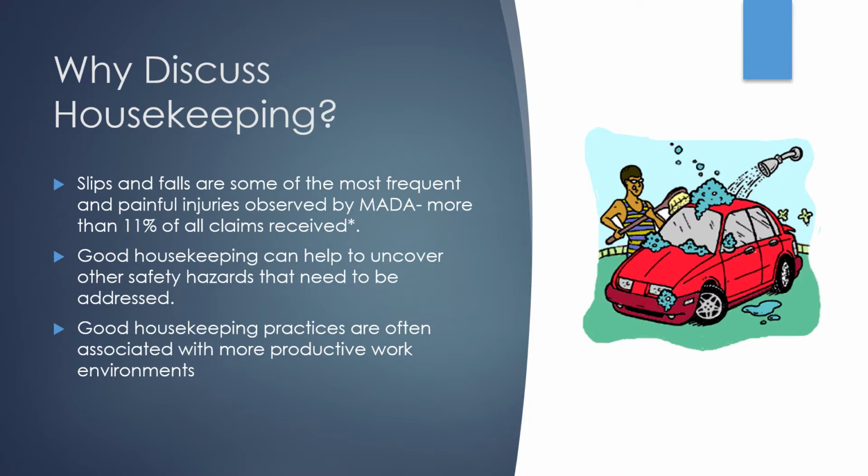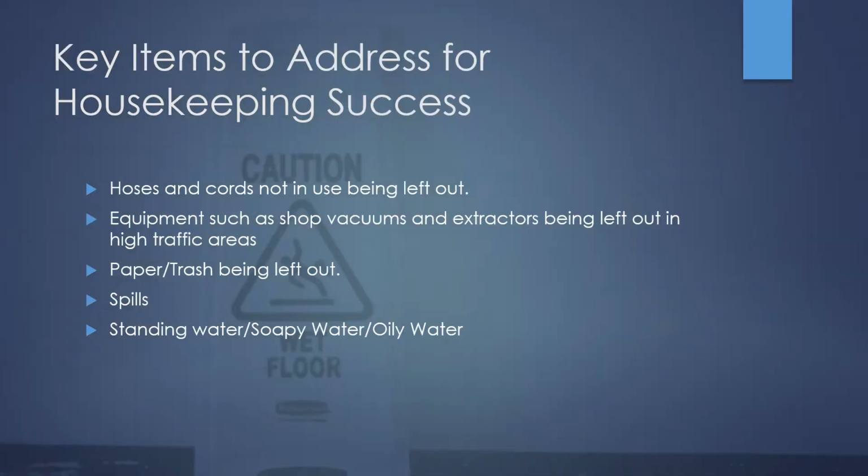Well, slips and falls are some of the most frequent and painful injuries observed by MADA. They account for more than 11% of all of the claims received and are among some of the most costly injuries, which equates to being the ones that have the most lost time and are often associated with more pain and suffering. Good housekeeping can also uncover other safety hazards that need to be addressed, and good housekeeping practices are often associated with more productive work environments.